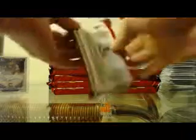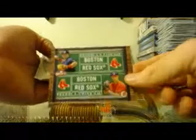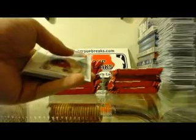Lucas Sims, mini. Chase Vilott, DJ Peterson, refractors. Red Sox dual, Rob Kaminsky, insert. Refractors, Brett Honeywell, Michael Lorenzen.